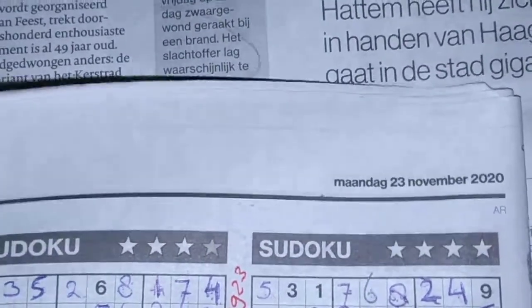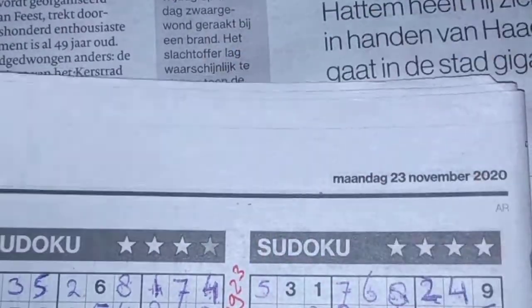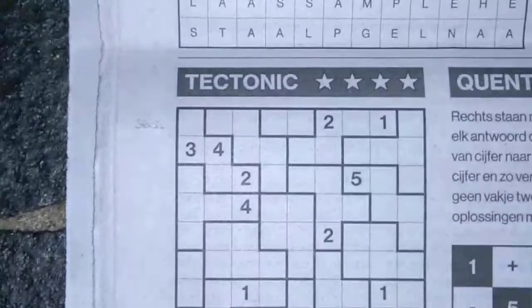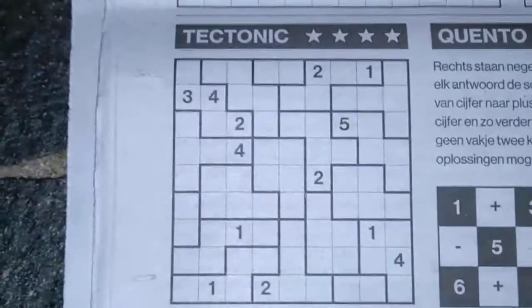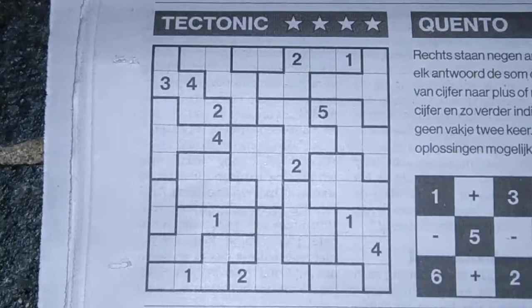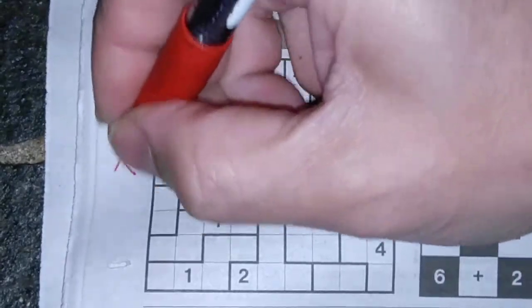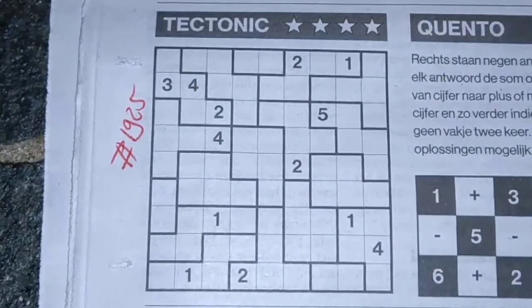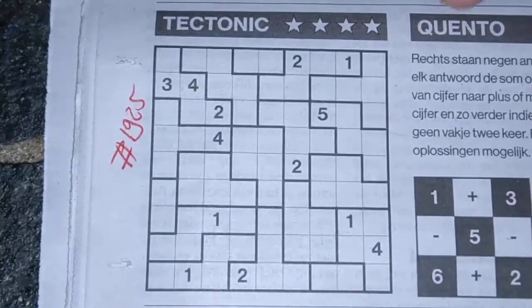Yes, it's Monday, November the 23rd, 2020. The last Sudoku is a tectonic one with 4 stars. And this will be number 1925. Alright, so let's get started.